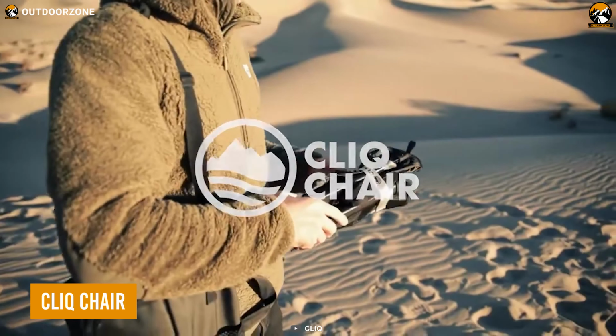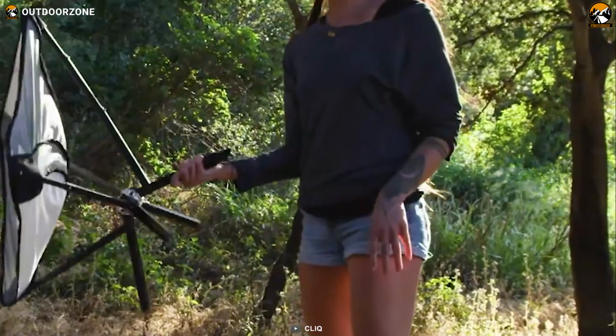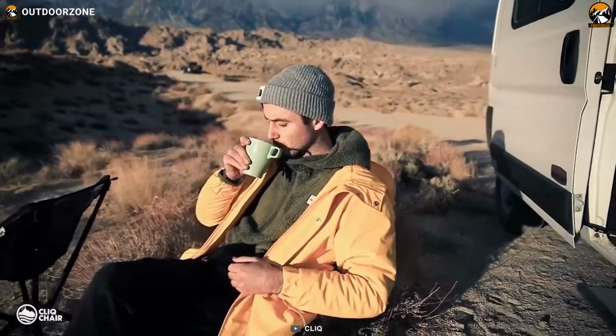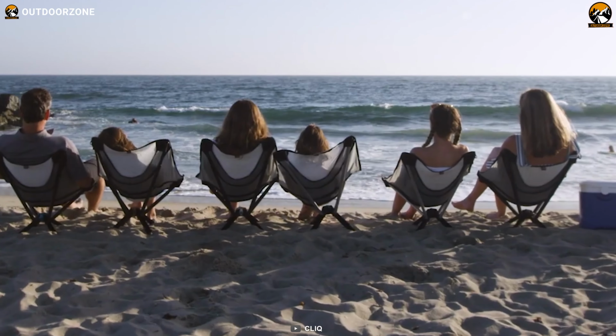Next is the CLIQ chair, and like its name, the chair itself is also minimal, just like a bottle of water. Now, does that mean it's very flimsy? Guess not, as it stays stable even after putting 300 pounds of heavy load. Got tired of preparing the campsite? Just unfold it like an umbrella and relax.